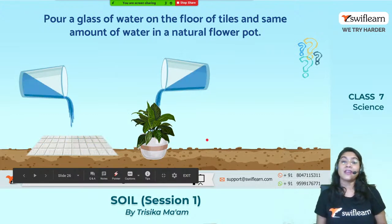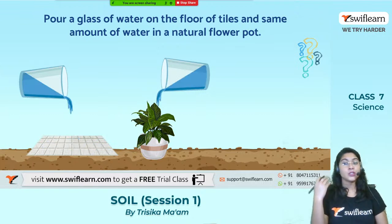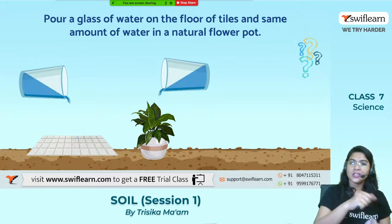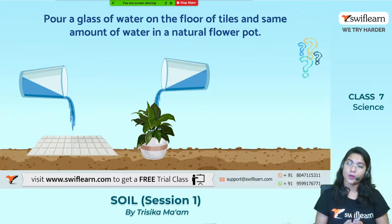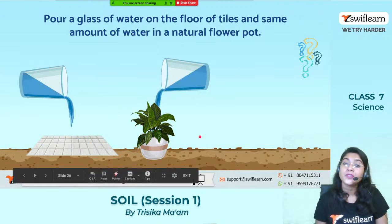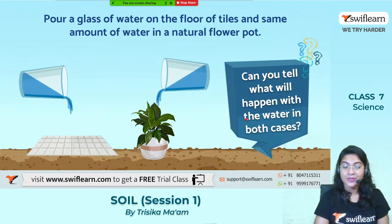Now let us find out what other capacities or abilities the soil has. Before going to the composition, let us find out with the help of an activity. Take a glass of water and spill it on the tile, and take a similar amount of water and pour it into a pot having soil and a small plant, a flower pot we can say. What will you observe after some time? What will happen to the water in both cases? Anybody, can you tell me?